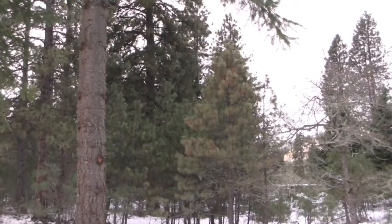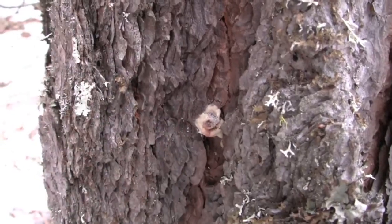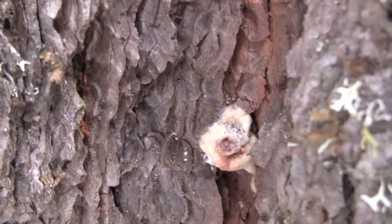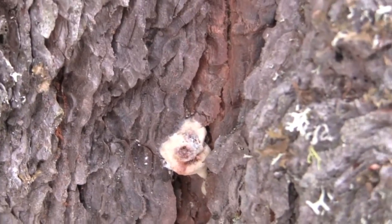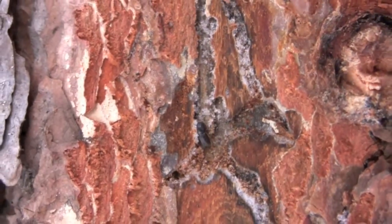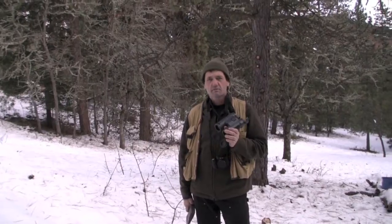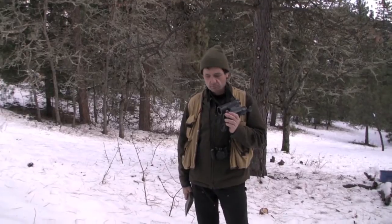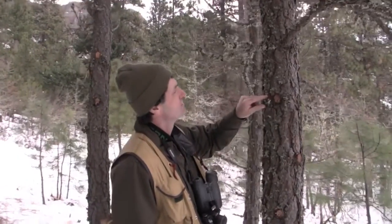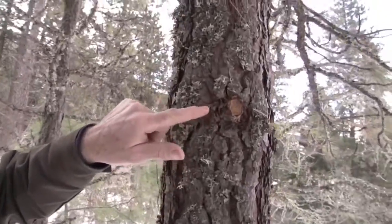So one tool I use is to bring binoculars and you look for pitch tubes on the trunk. There are little wads of resin and sawdust that come out of the trunk when the beetle bores into the bark and digs galleries under the bark in the phloem, the inner bark layer, and lays eggs. They push the resin and frass, chewed up phloem, out of the tree, and it makes a little lump with a hole in the center, just the diameter of the beetle. Oh, interesting. If you look closely here, you see some fine sawdust on the bark right here.